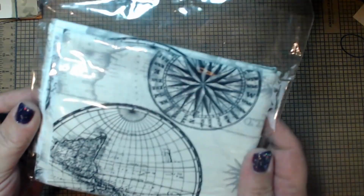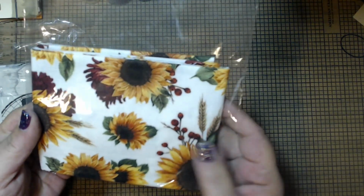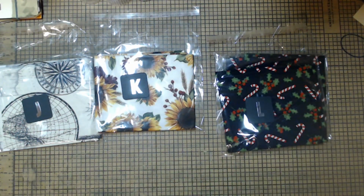Okay, here we go. We're just going to work our way through them. All right, J is this globe pattern, kind of an off-white. K is the last sunflower. L is the black candy cane. Again, these are $2.